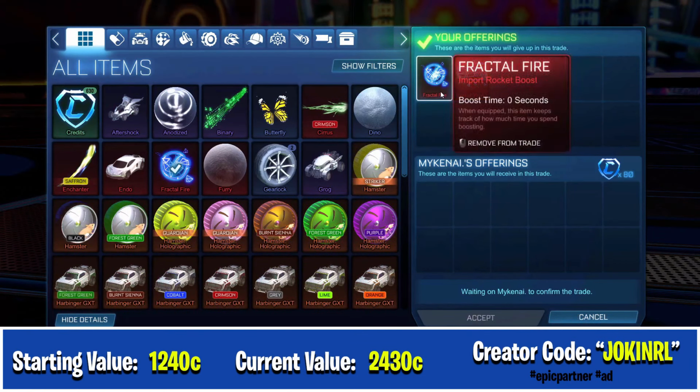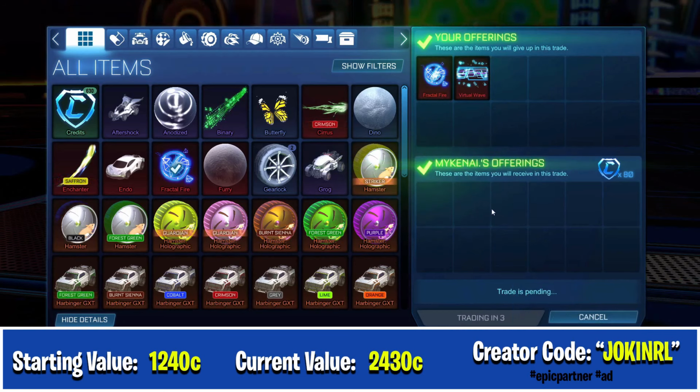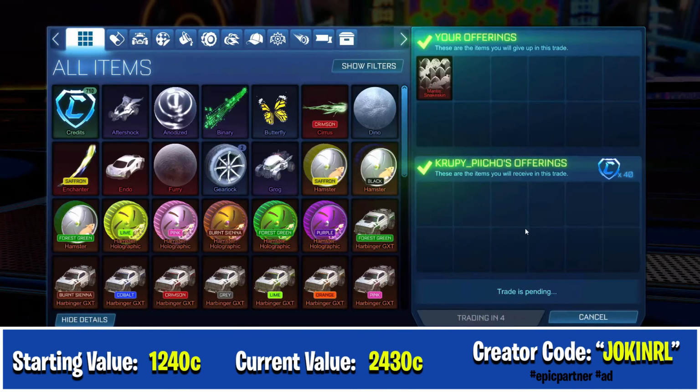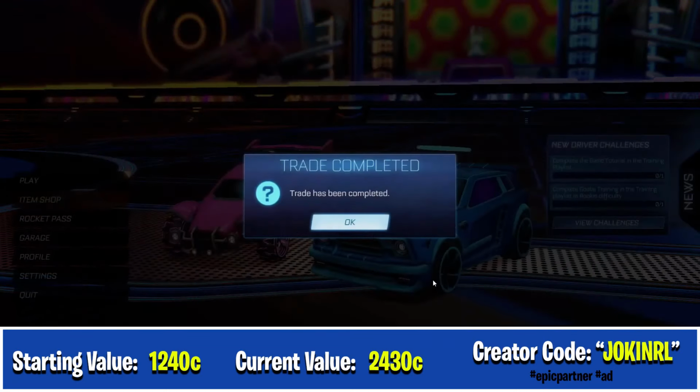In this next trade here, I posted up my non-crate imports for 40 credits each, and this guy wanted 2 of them, so we just went ahead and took the 80 credits, getting ourselves some more credits to start making profit on other deals. And a 3rd non-crate import also ended up selling for 40 credits, so again some more credits, and we'll be using those credits to buy some other items.